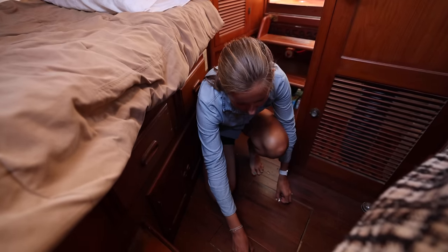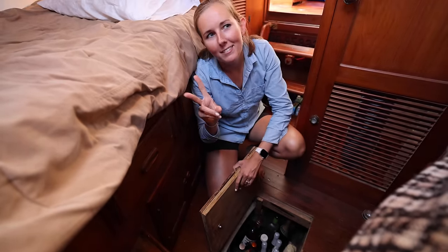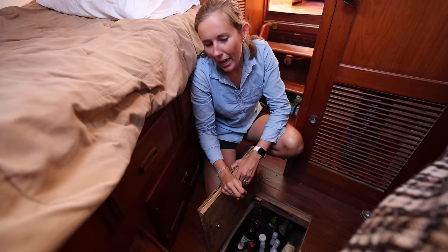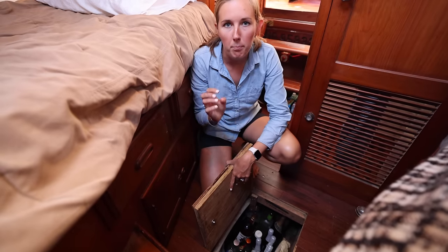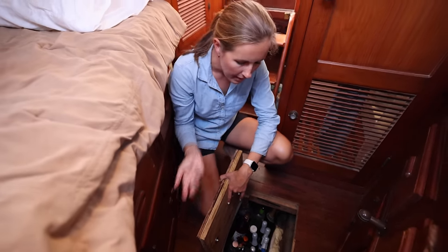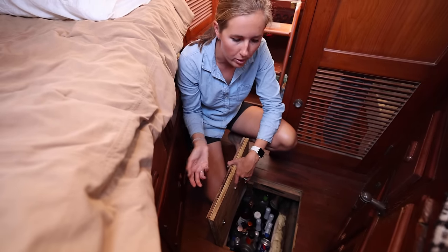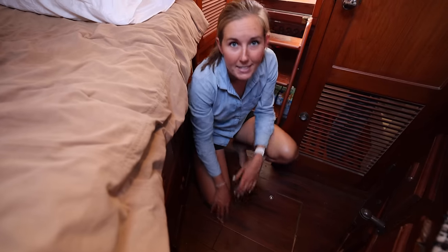Below, we have a hatch that leads to our wine cellar, liquor cabinet. It's basically our bilge, but it's where we store a lot of our big bottles of booze because it keeps it at a cooler temperature. Now, it is not the same as refrigerated temperature, we understand that, but it is cooler. So we keep it down here and take it out as necessary.